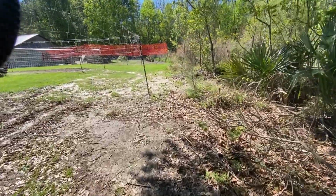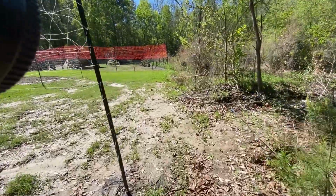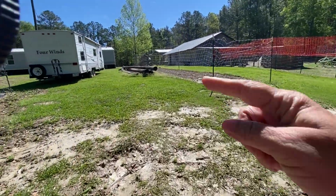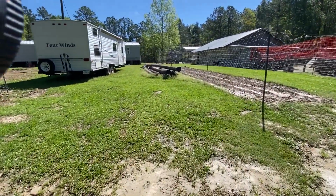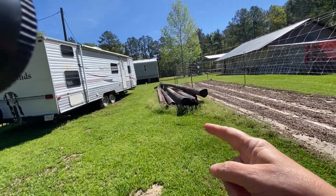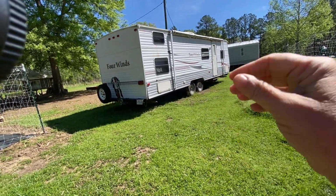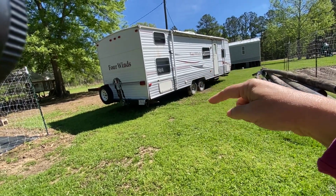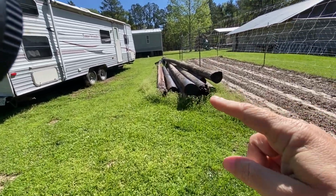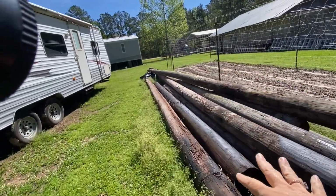I'll walk over here and show you my other part of our garden, and that'll be the little tour. My husband got these old telephone poles, and we are going to build a pole barn, just an open aired pole barn with some stalls right in this area whenever they move that camper. I don't really know if we're going to get more animals right now, but we will have a space for them if we do.